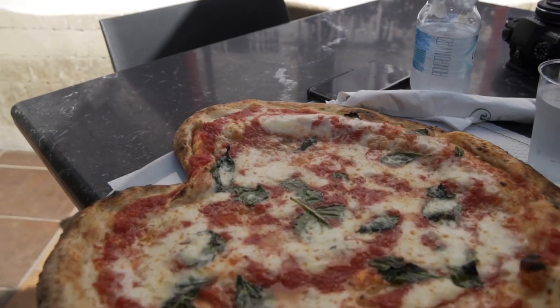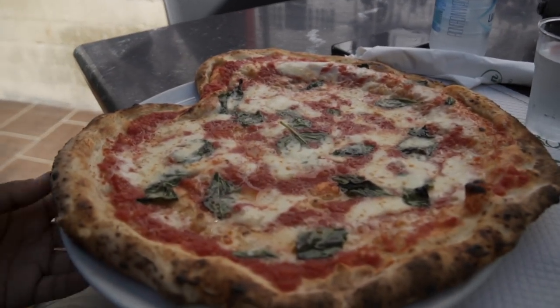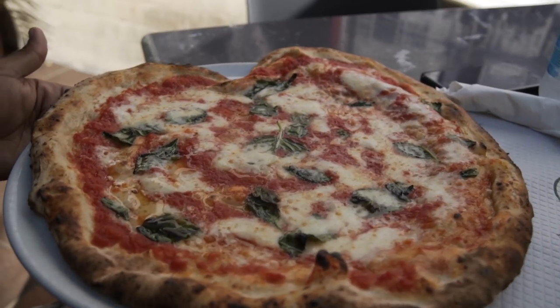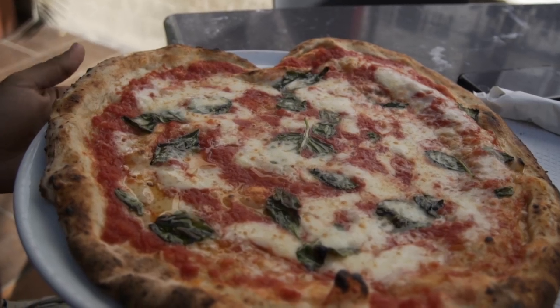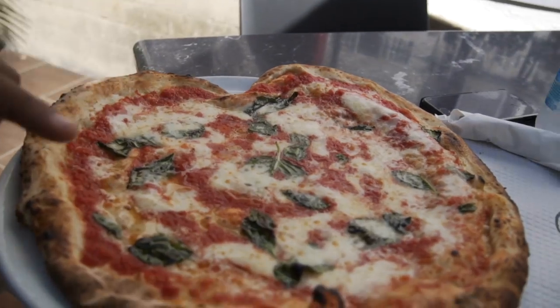Oh my God. Well, guys, we've received the pizza. It is huge and it is also shaped like a heart, which is amazing. It looks absolutely delicious. And yeah, this is going to be quite the treat. This one actually looks a lot different than the other ones in the sense that the crust is kind of middle size, not too large, not too small. And the cheese and the basil spread looks awesome.